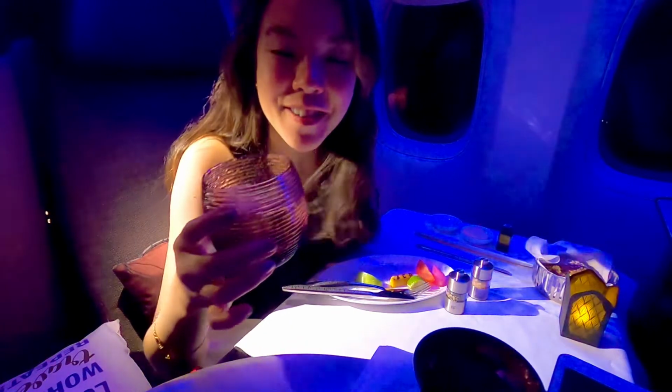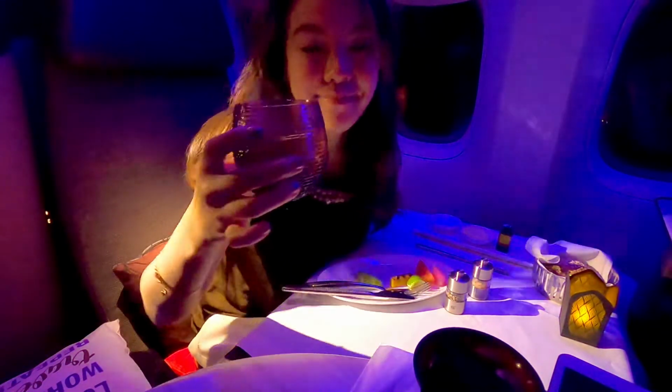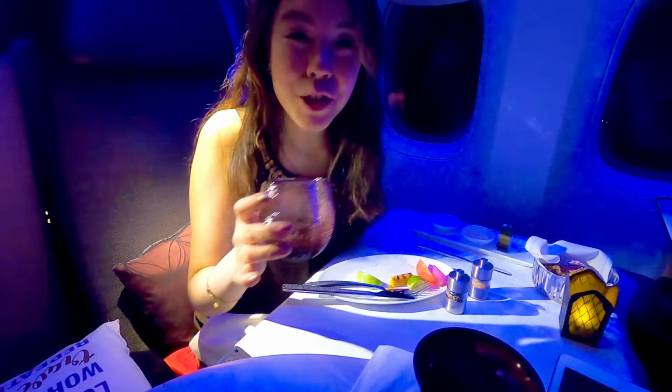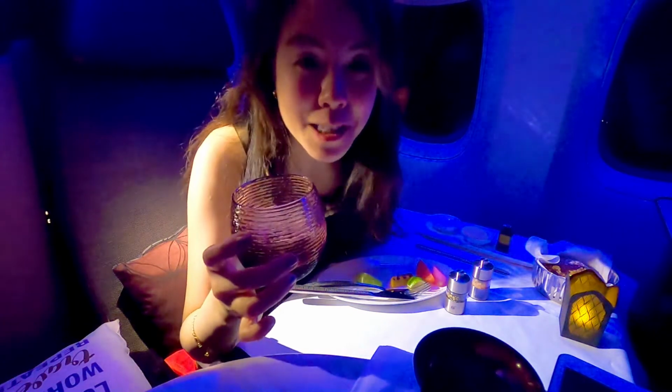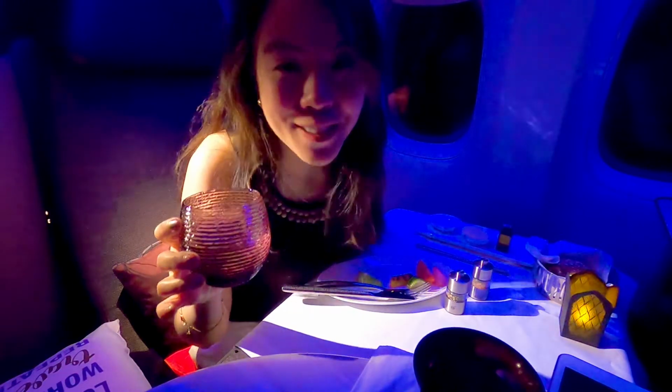It's a bit funny because this water glass is actually a candle holder. It serves its purpose anyway, so it's a pretty glass. But it's also a candle holder.